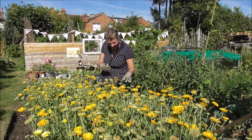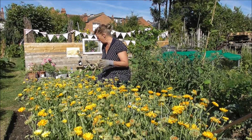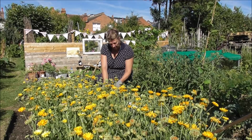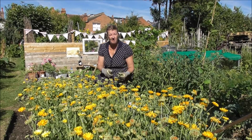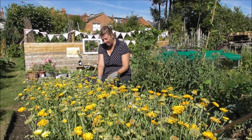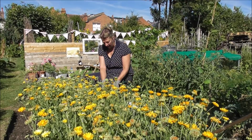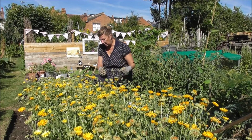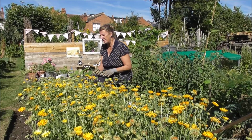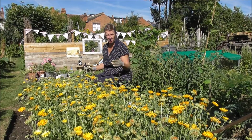What a gorgeous morning! Oh my goodness. Now, this is going to seem hard to believe, but this whole calendula bed I completely stripped about 10 days ago. Deadheaded, and then literally every single bloom, every viable flower head harvested for their petals. And look at this in the space of, like I say, about 10 days. So I've got some blooms which I can harvest today, and then for the vast majority of the bed I'm going to completely deadhead it / harvest it.